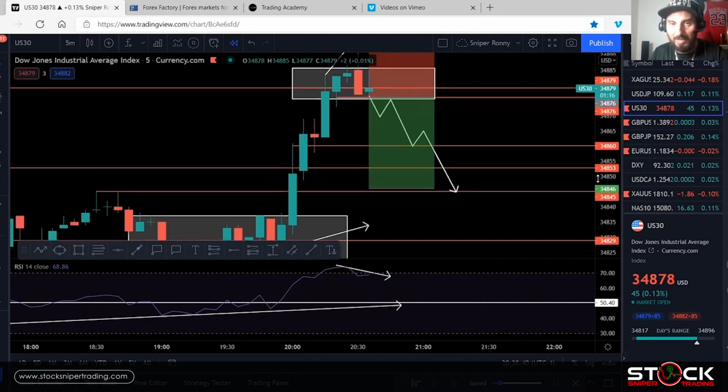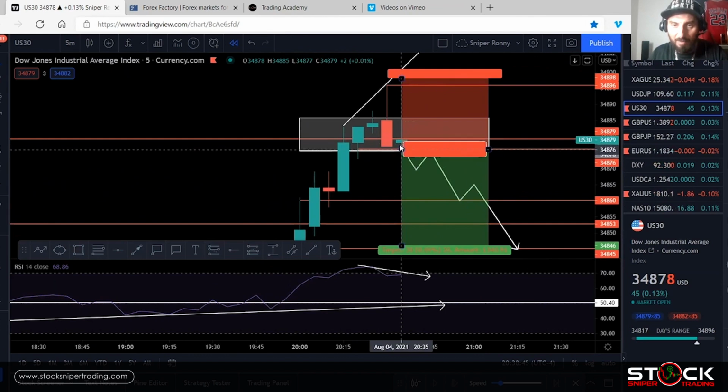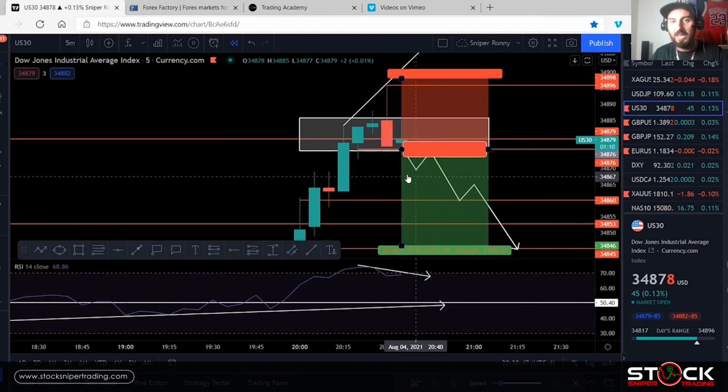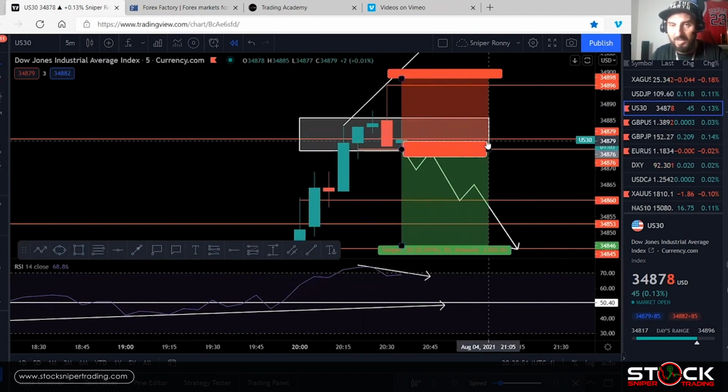See how it's formed that upper wick now? Okay, so it's turning into a pin bar candle. We just need volume sellers now to start pushing this down, and maybe this thing will start falling, okay? But this is a no trade area for me.